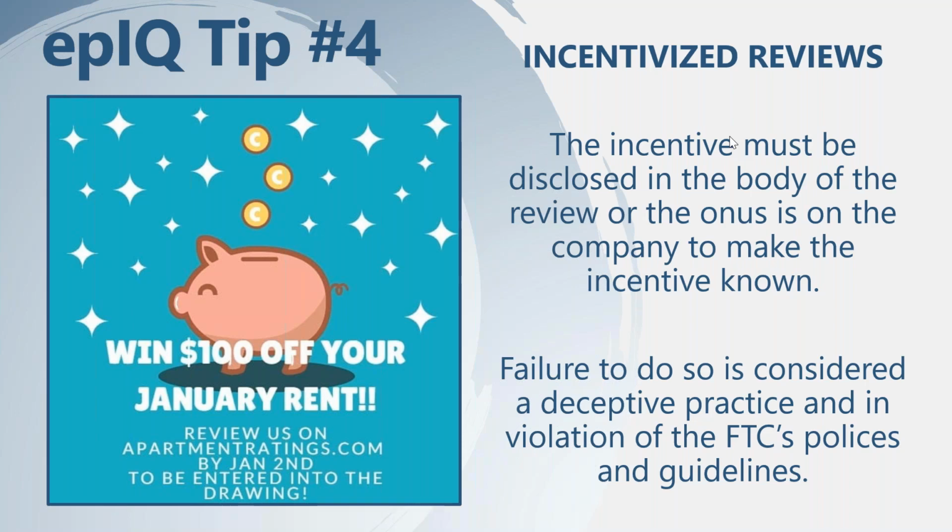Or the company or the community, when you respond to that review, you need to acknowledge it in your response to that review. Otherwise, it could be considered deceptive in terms of a violation of the FTC policies and guidelines. And again, it's super innocent. I know you're not doing it to try to get inflated reviews or anything like that, but according to the FTC, we do have to make sure that we're disclosing that information, that we were incentivizing them in some way. So just a reminder, if you are going to do it, make sure it's somewhere out there in that review, either in the review itself or the response.